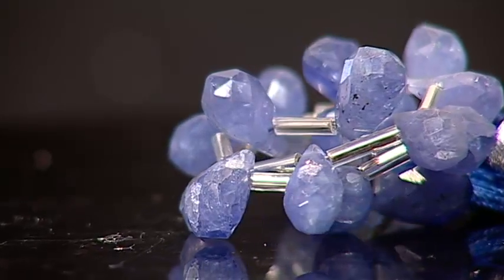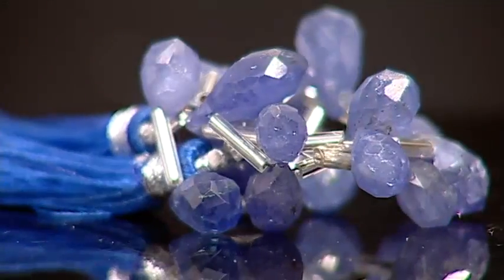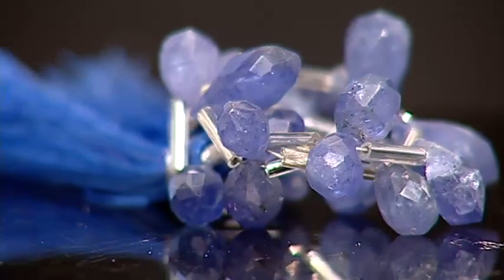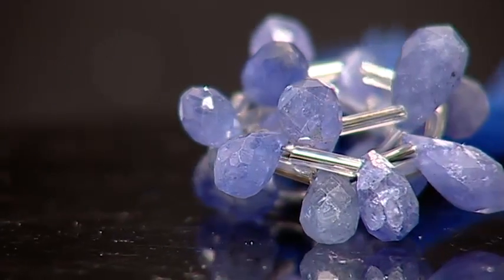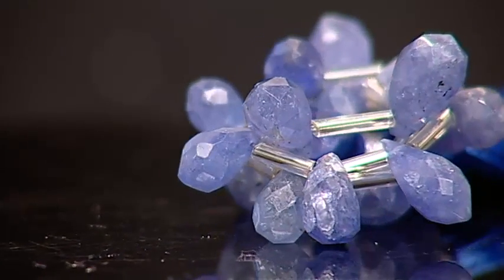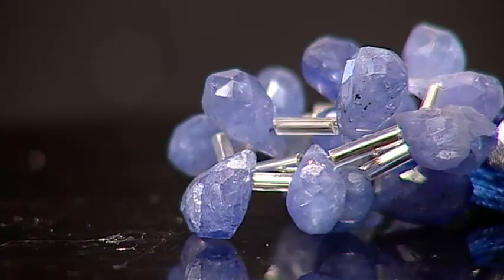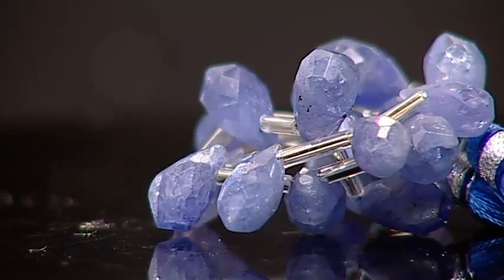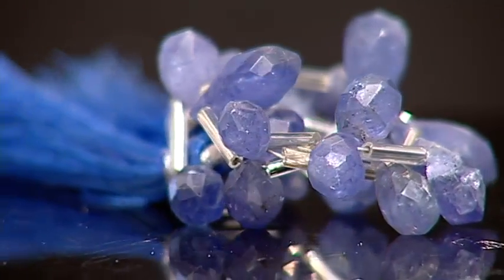Without a doubt, you know that we have seen quite a good amount of tanzanite on the show recently. This, however, for me, is in a different league. And you will see this for yourself when you get it home.